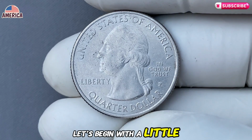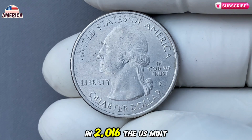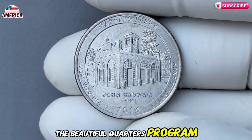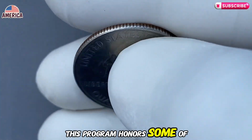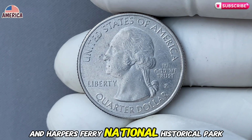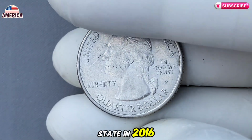Let's begin with a little history behind the Harper's Ferry quarter. In 2016, the U.S. Mint released the Harper's Ferry quarter as part of the America the Beautiful Quarters program, which started in 2010. This program honors some of the most iconic national parks and landmarks across the United States, and Harper's Ferry National Historical Park in West Virginia was chosen to represent the state in 2016.